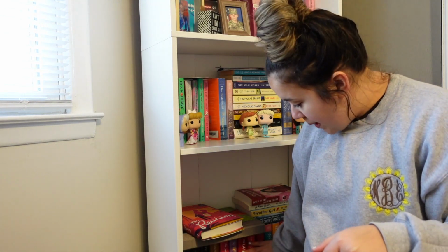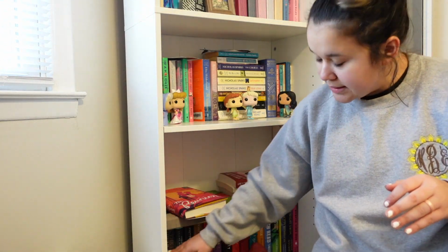So starting off with the first portion of this, down at the bottom, I have a lot of my hardcovers of my Book of the Month books. So I kind of want to stack them vertically instead of doing them horizontally. So I think we're going to go ahead and do that.